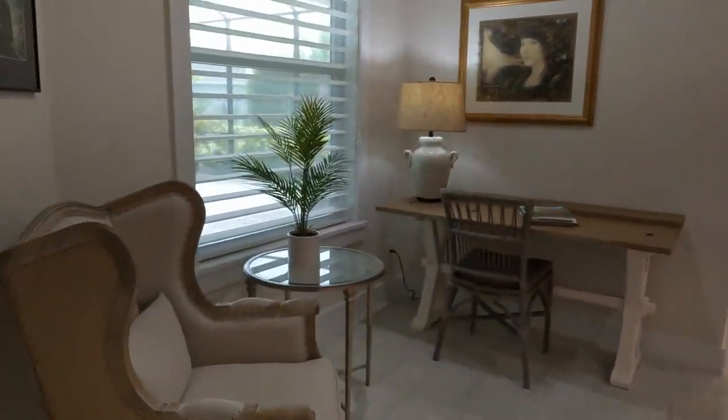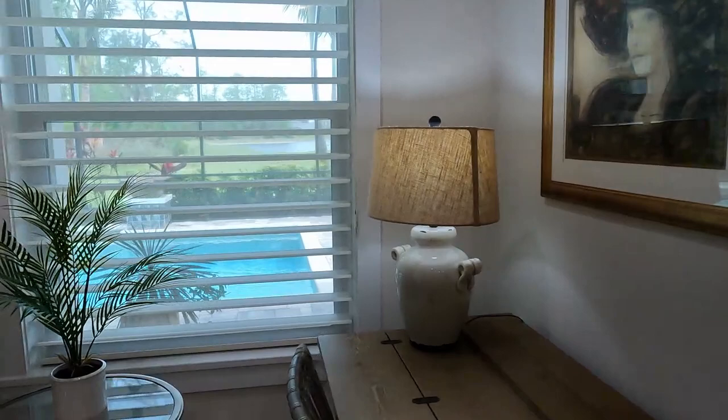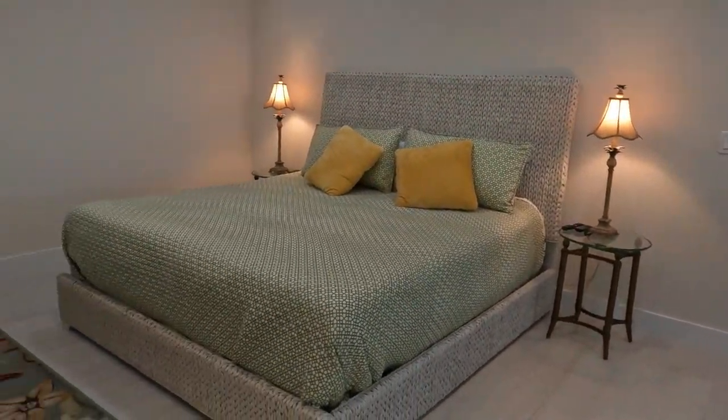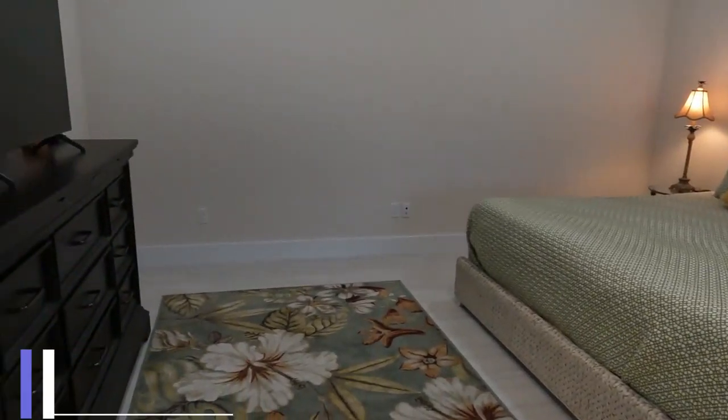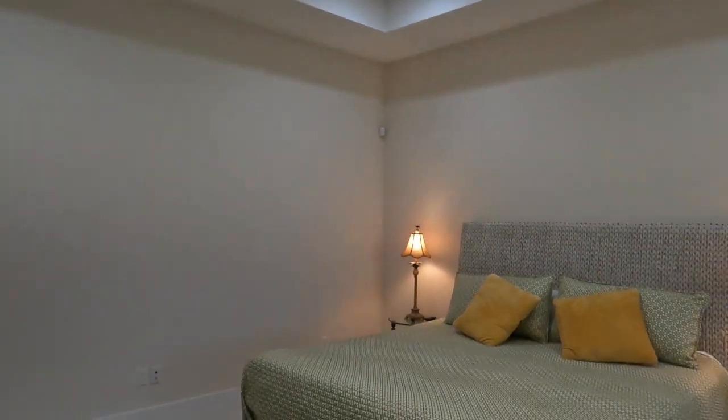Now let's head into this master bedroom. This thing is amazing. You're going to have a cute little view here of your pool with a little nook for a desk. This master measures about 15 feet by 19 feet, and the ceilings here are also super tall, and they measure 11 feet at the tallest point.